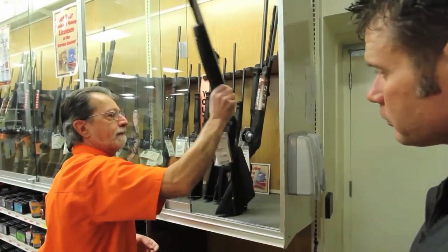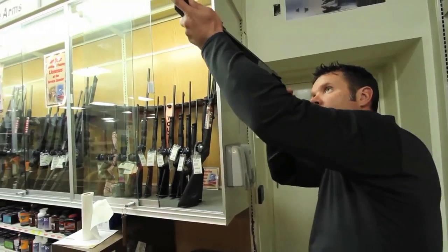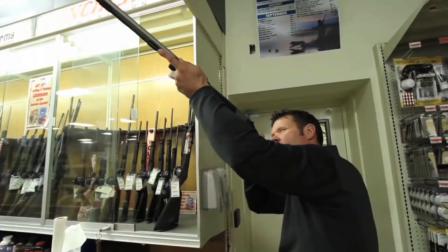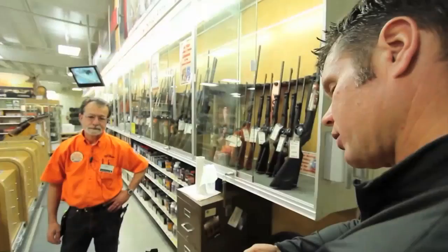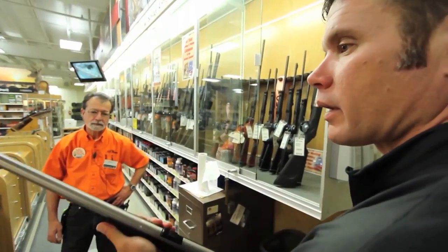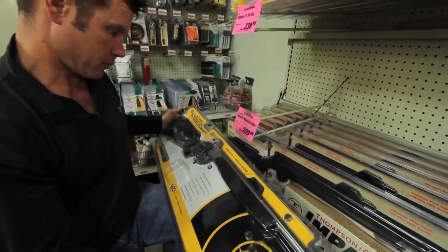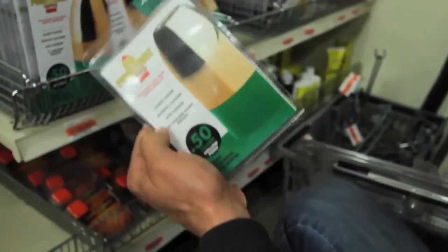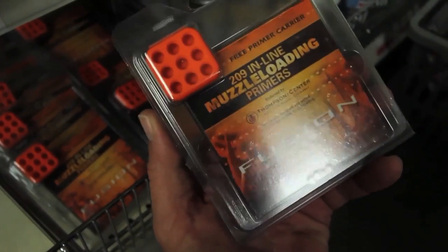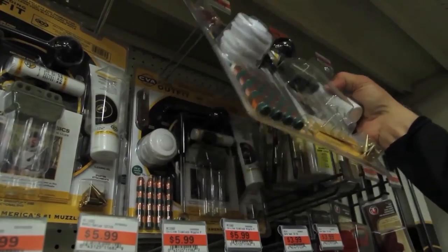As a muzzleloader rookie, my first stop is the Mills Fleet Farm Gun Department to get set up with one of today's modern inline muzzleloaders. These guns have advanced considerably from the old flintlock days. 50 caliber. Black powder has been replaced by a cleaner, smokeless powder. Round balls have been replaced by a more accurate rifled bullet. And a small enclosed primer makes misfires essentially a thing of the past.